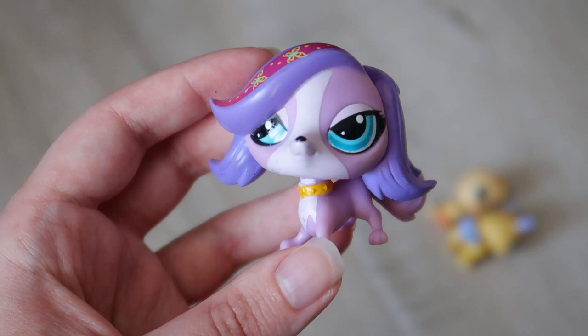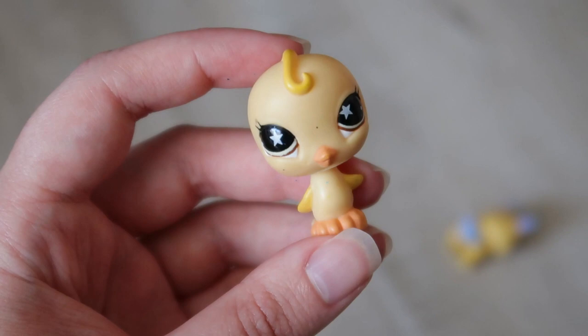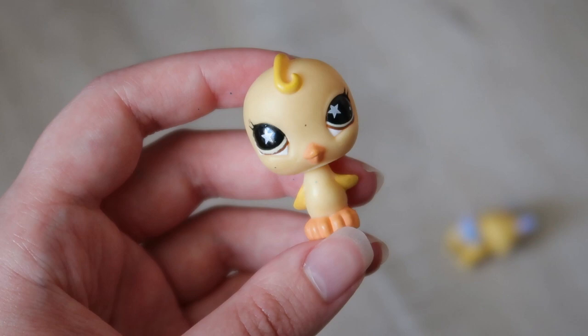We got this little baby bird who has an Elvis curl going on, so love that. Thank you very much, ladies and gents. That was a terrible impression. I'm sorry, please just leave the video. I won't blame you, just leave, I'm sorry.